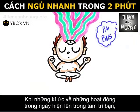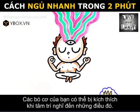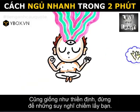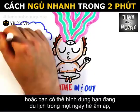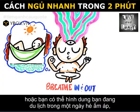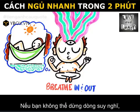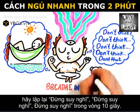As thoughts about your day or images pop into your mind, try not to dwell on them and let them pass. Simply thinking through motions can stimulate your muscles to involuntarily contract. Much like meditation, don't let the thoughts consume you. Try to focus on breathing in and out. Or you can visualize yourself in a calming location, like on a warm summer's day in a hammock, swaying slowly back and forth. If you can't stop your thoughts, they suggest repeating, "Don't think, don't think, don't think" for 10 seconds.